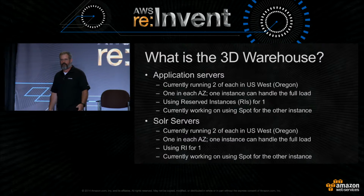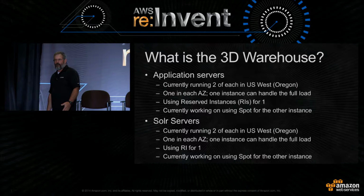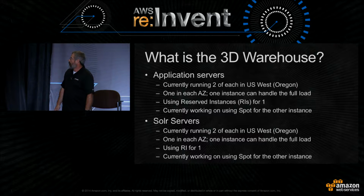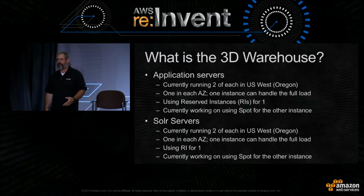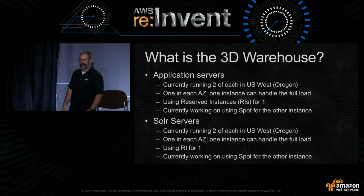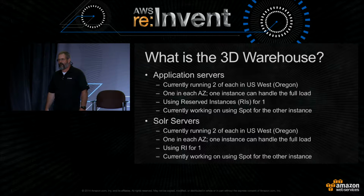I'll talk a little bit about what specifically is in the 3D Warehouse. We're currently running two instances, one in availability zone 2A and one in 2C. One instance can handle the full load, so that if we lose one of the availability zones, we can stay up and carry the load. I'll also explain why it's very important in our process to have two, with one capable of carrying the full load. We're currently using RIs to back those for cost savings. How we do that is a little interesting, and I'll talk you through that process in just a few seconds.